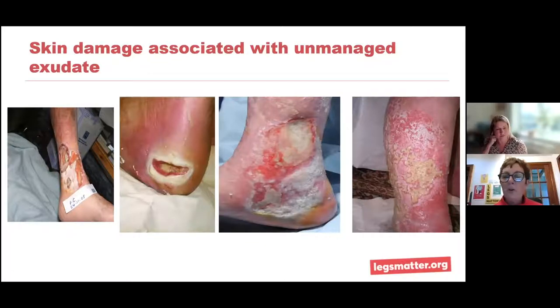And if you have a wound like that, or you're a clinician looking after a patient that has high levels of exudate, and this is what you're seeing, your priority will be to get that exudate under control and to improve the skin care. Don't just focus on the wound. It's the skin that you need to help recover. I'm just going to stop sharing my screen now and come back to the room, as it were.